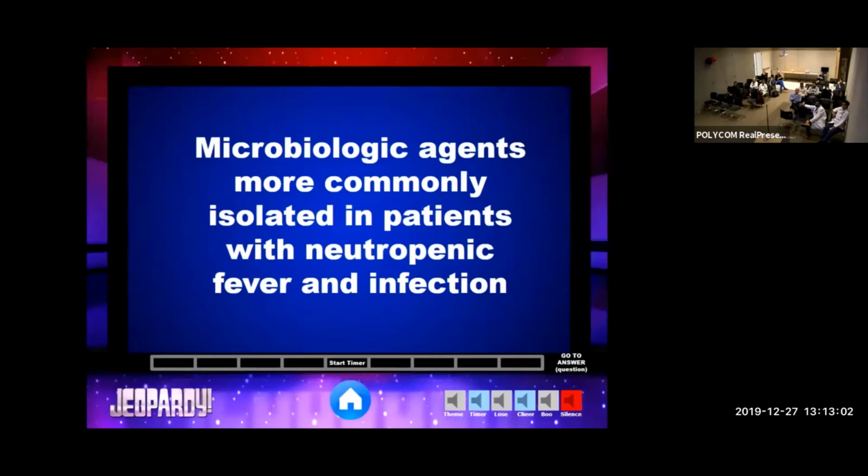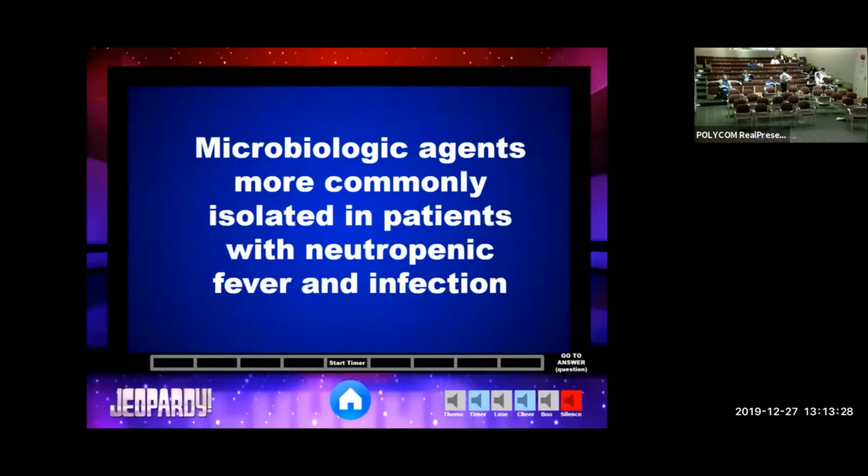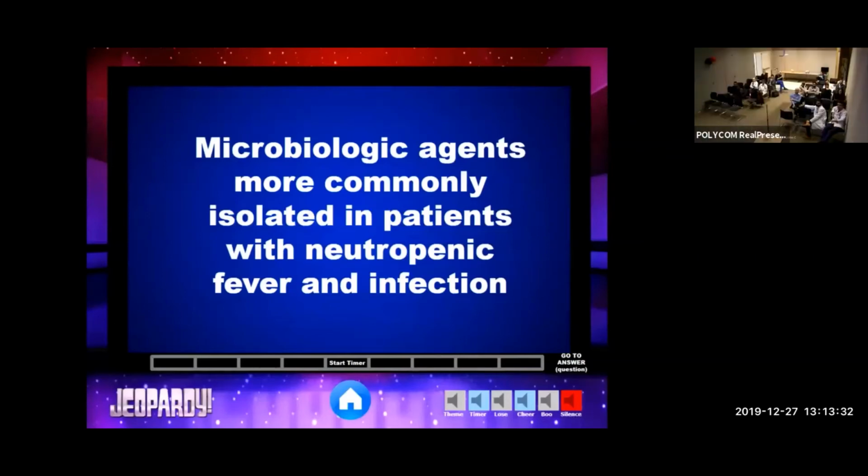Pseudomonas. No, San Luke's. The most common? Enterococcus. The most common. San Luke's, you want to take this one? Enterococcus? All right.